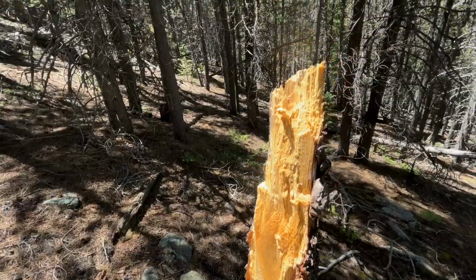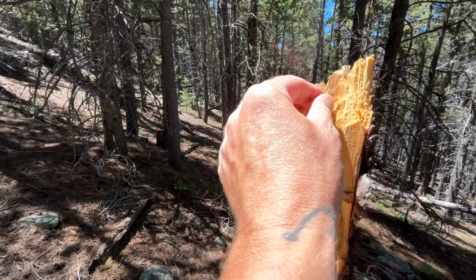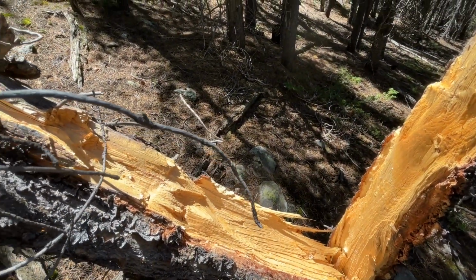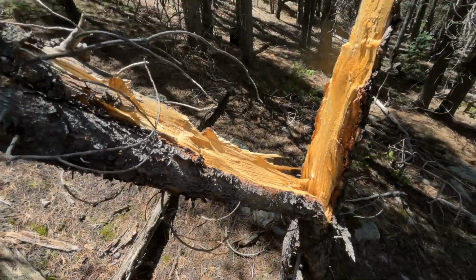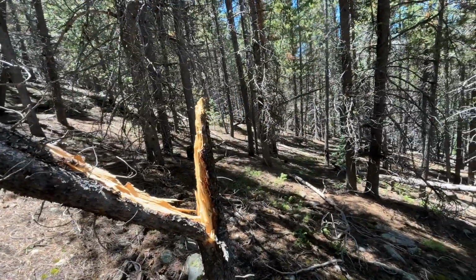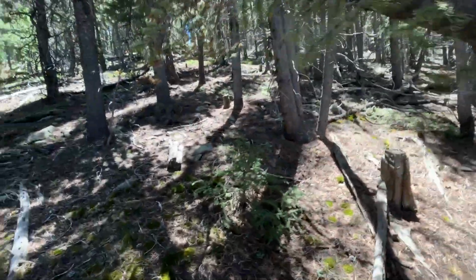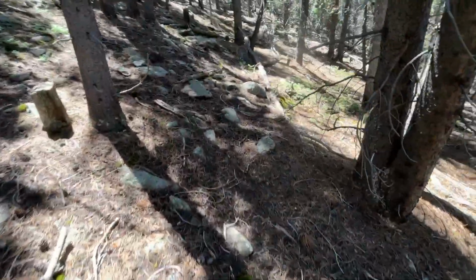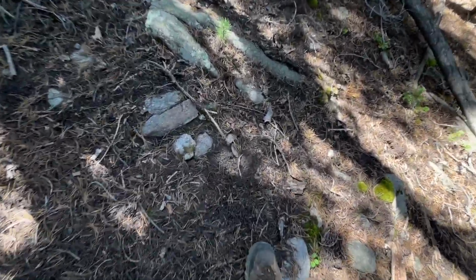Couple days, maybe a few days to a week, because that pitch is starting to dry. That is pretty damn fresh. So they're walking across. You can see this little game trail right here. It's flattened it down. It's pretty blatant. Haven't been this far yet, so that could be a Sasquatch heel step.